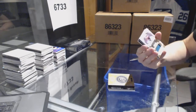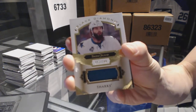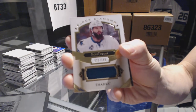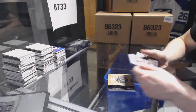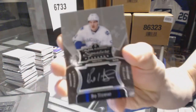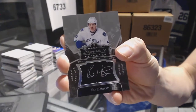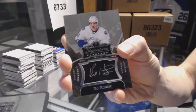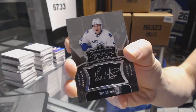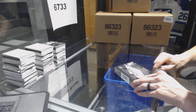We've got a base jersey, number 149 for the San Jose Sharks, Brent Burns. And a Signature Placard for the Vancouver Canucks, Bo Horvat. All right, and box five.